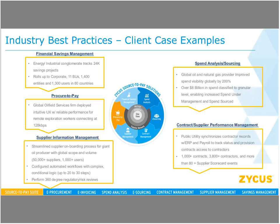So, starting at the recommended starting point, going back to the Gartner model, with spend analytics leading into sourcing. An example here is a client that's a global oil and natural gas provider that started with a very challenging environment because of the lack of transparency. They have increased spend visibility by over 200% with the spend analytics tools. That means in this case accurately classifying and categorizing a significant volume of spend, over $8 billion, to a very granular level, allowing them not only to have more spend under management, but to actually source more of that spend more frequently and more effectively.